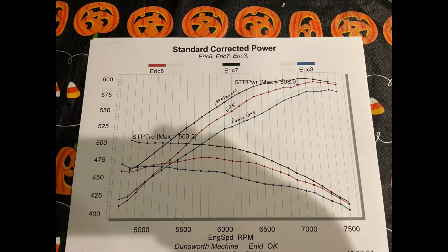Methanol, on the other hand, its gap might have closed, it might have shrunk down, had I leaned it out. Because I did go back and look at the data, and it is pretty rich. If I had leaned it out, it probably would have dropped the torque down and boosted the horsepower up top more. And maybe I should have done that, but I just didn't.